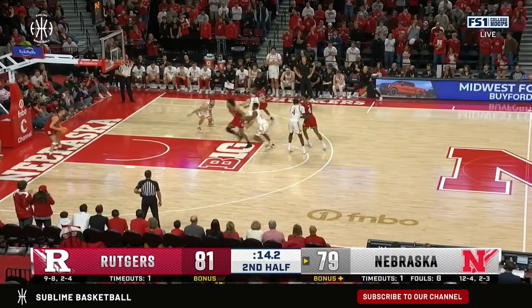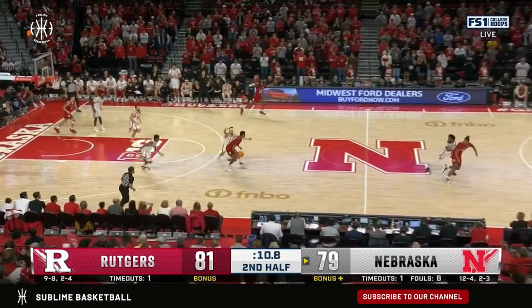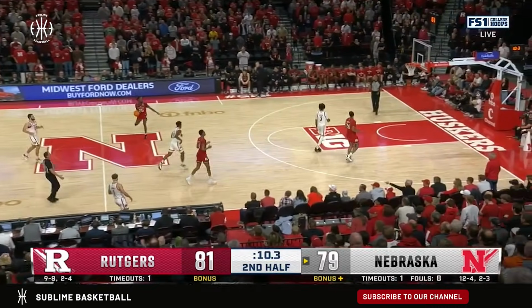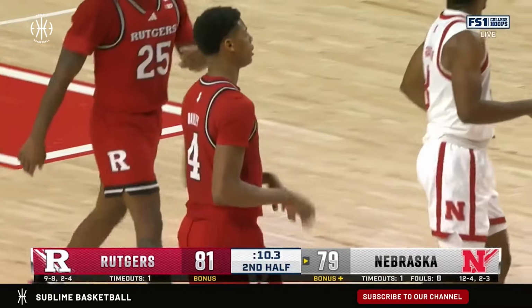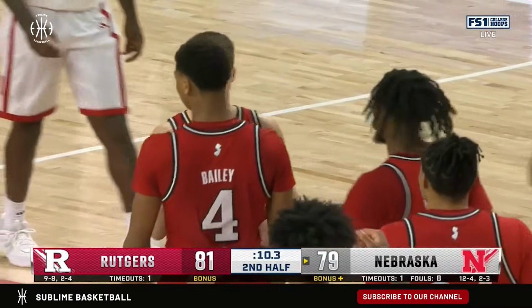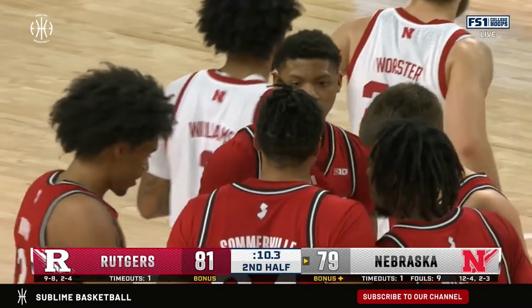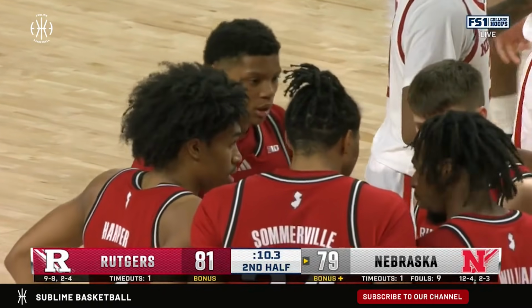Williams trying to get back to it. It'll be Harper who gets to it. They can't foul him. Now it's Bailey, and Bailey fouled by Hoiberg with 10.3 to play. It is the 9th team foul on Nebraska, so it's still a 1-and-1 for the Scarlet Knights. Good poise from the Rutgers Scarlet Knights, breaking that pressure.